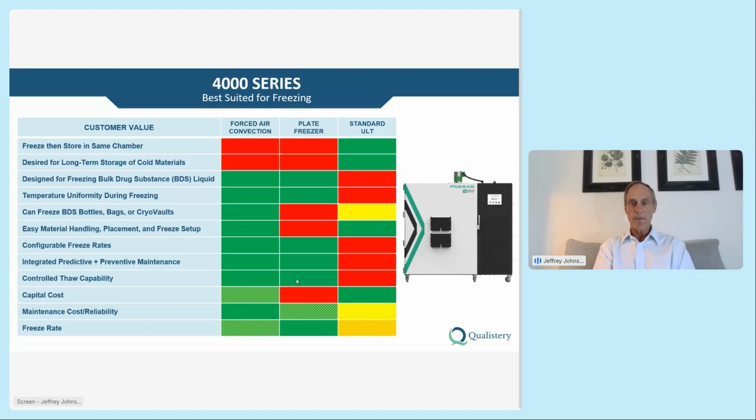The flexibility. Now, this is really important if you're in your preclinical, early clinical development where you have different size containers. You may have cryovaults for some products and 2-liter, 5-liter, 10-liter carboys or 5, 10, 16-liter bags. You can put any size in the forced air convection or the ULT. The plate freezer typically is only around where you have flat surfaces. Easy handling. Again, the forced air convection, the ULT is the same thing.